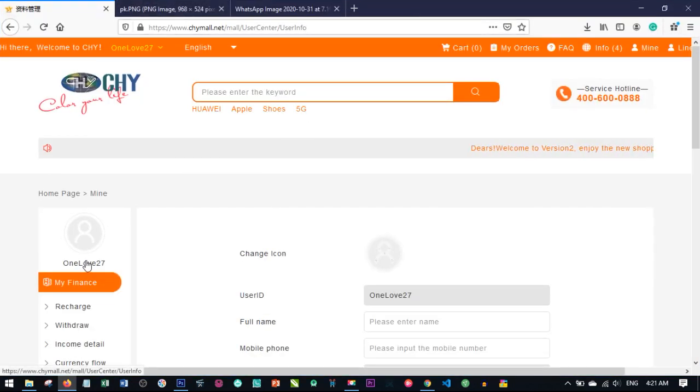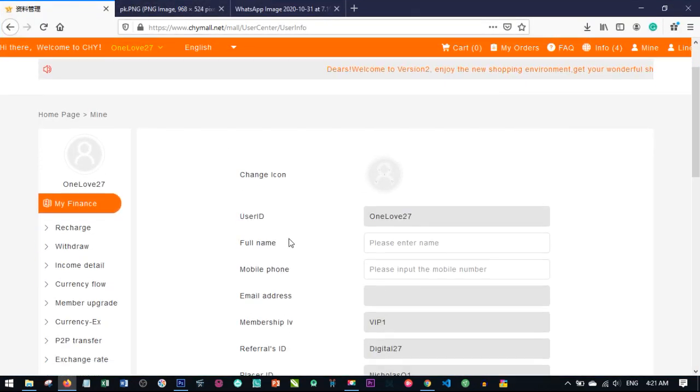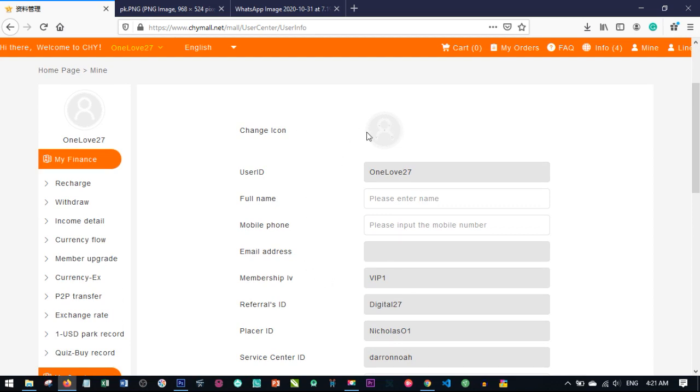Go ahead and click on your username. Once you click on the username, it comes up this way. You can change your icon by adding your photo here. You just click on it and it will open up your gallery and you can select your picture. So your picture is supposed to be the one that is here. You just select and upload your photo there.